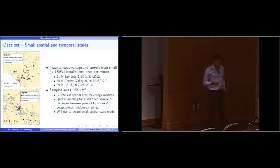Let me first describe the first phase of the data that we work with to build the model itself. So we have, from a photovoltaic integrator that we work with in California, 1 minute production data from PV systems from their customers, and these are mostly residential customers, on very small spatial scales. So these squares are on the order of 256 square kilometers, and we did a stratified random sampling to get systems from within all of the systems they have.